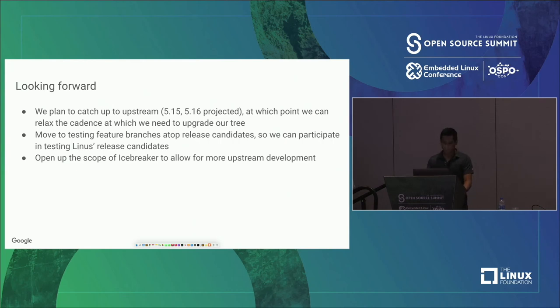And I think once we catch up to what upstream currently is on, it'll just be a good ride. We'll be able to have features sent upstream. It'll be easier for us to actually apply ourselves and find bugs and send them upstream to fix.